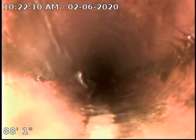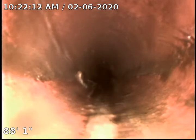We got a few roots. You can actually see some of them right there. We got that one there on the left side that looks kind of like a cable. Pretty good sized root, but there's not a lot of them yet. There's just one. Got a few there on the right side.